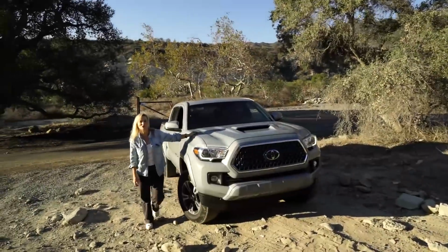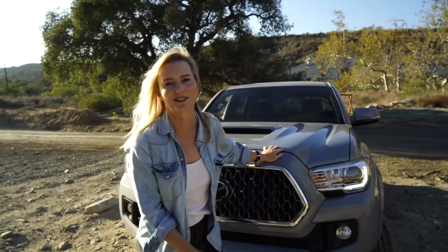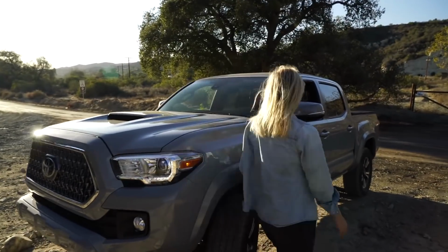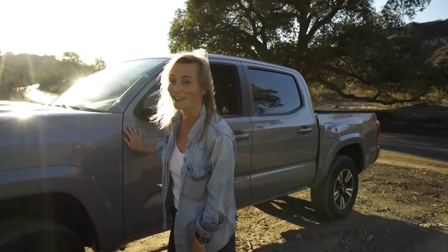While this third-generation truck might soon be ready for a mid-cycle refresh, it's still good-looking. You can get it in tons of configurations. It can rock haul and rock crawl, and it's full of safety features. Hey, a truck by any other name? Well, it's definitely not a Tacoma.